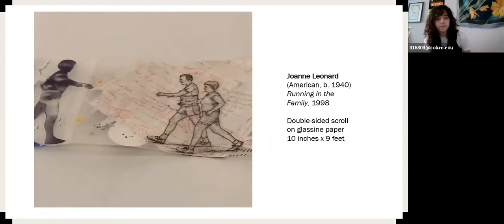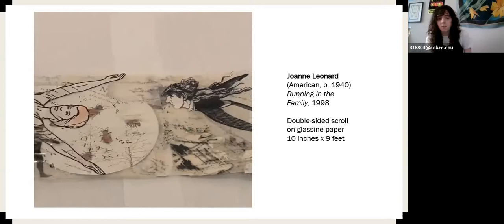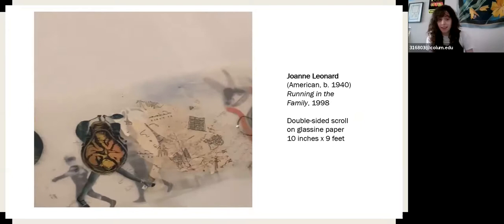So as you can see, there's a lot going on here. There's a lot of stuff on both sides. There's marker writings, pen writings, glitter. There's pasted on photos. There's an identification card. There's a transparent window, which is my favorite part of it. There's the fruit to represent the womb.